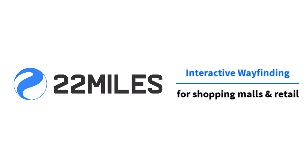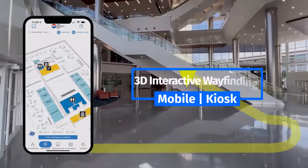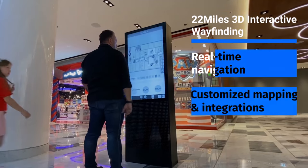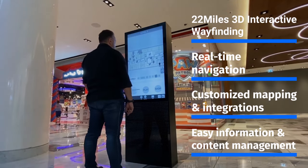The 22Miles Interactive Wayfinding Kiosk is a powerful digital signage solution that improves the wayfinding experience by helping end users navigate busy, complex transportation hubs and buildings. The solution features interactive, real-time navigation, mapping, and information.